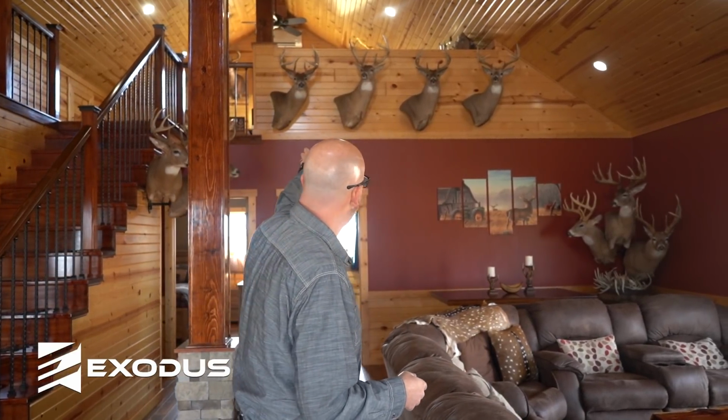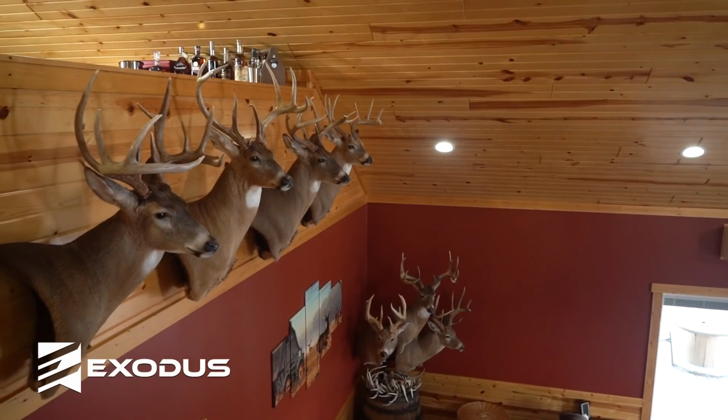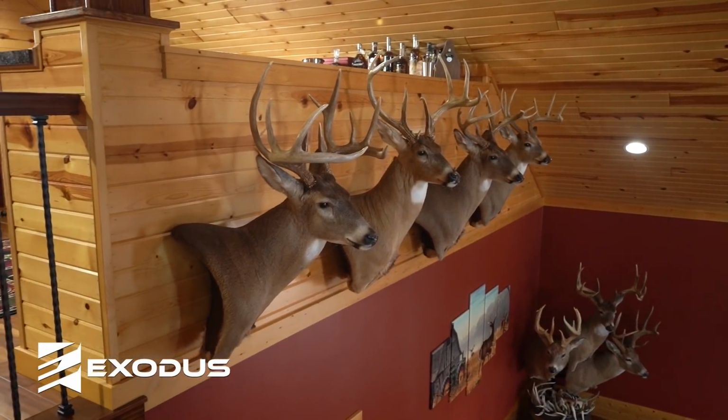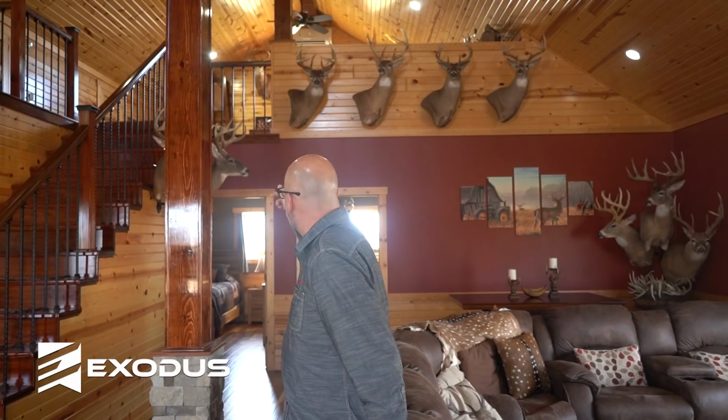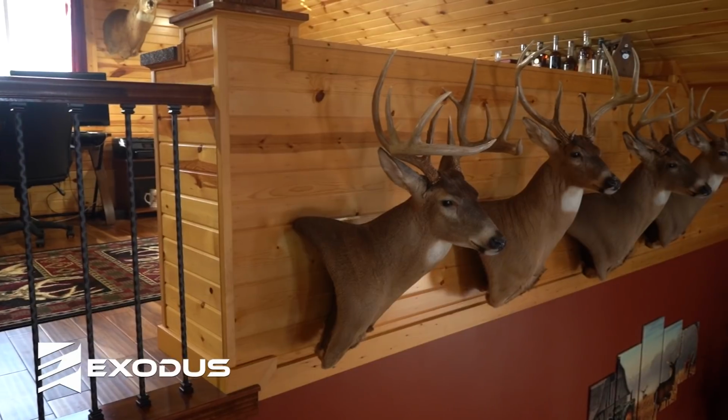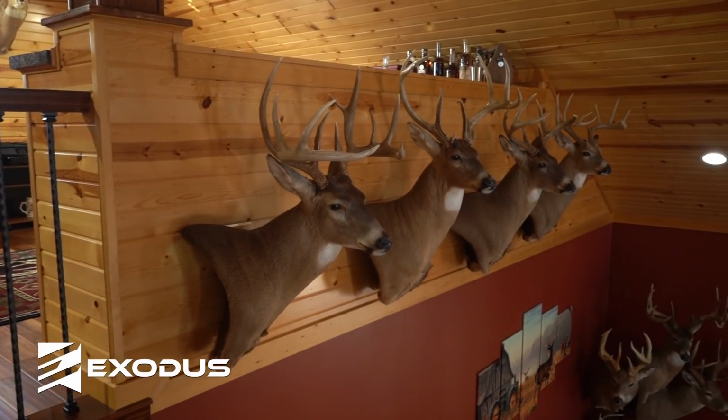Go over to the far left. That was a deer that I called Twizzler. I had never harvested a deer on Halloween before, and I was able to put an arrow through Twizzler there on the left on Halloween. So now we've got my daughter first, my son second. I shoot this giant deer, and now we've got to get my wife a deer. And man, did we hunt. We hunted and we hunted.